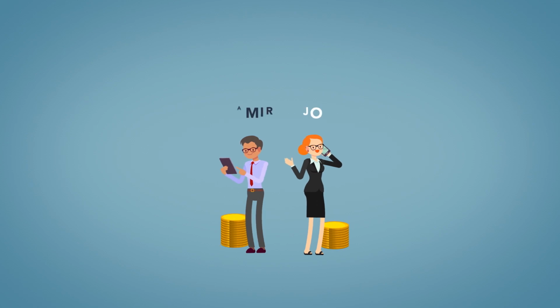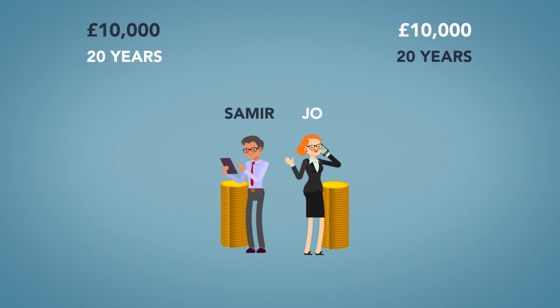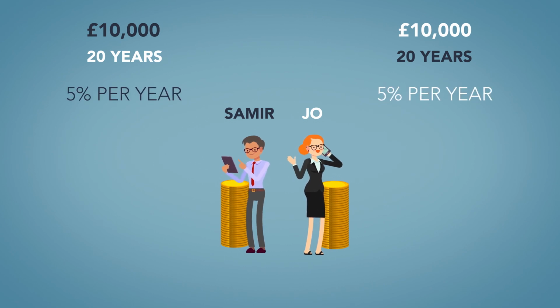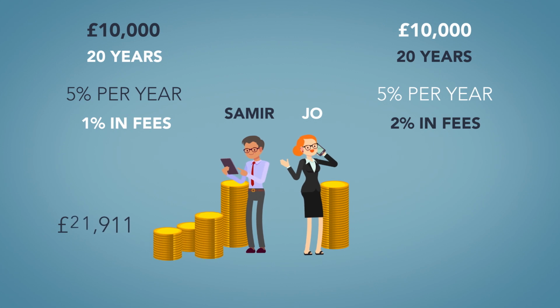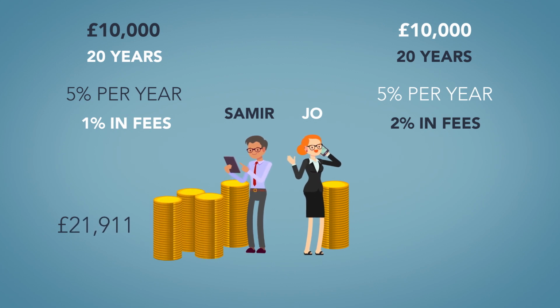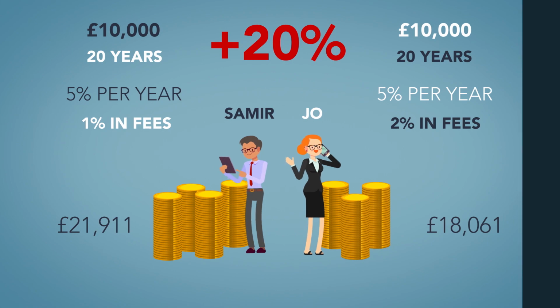Samir and Joe both invest £10,000 for 20 years and achieve a 5% return per year. However, Samir pays 1% in fees and Joe 2%. Samir's pot grows to £21,911 after 20 years, while Joe's has grown to just £18,061, a difference of over 20%.